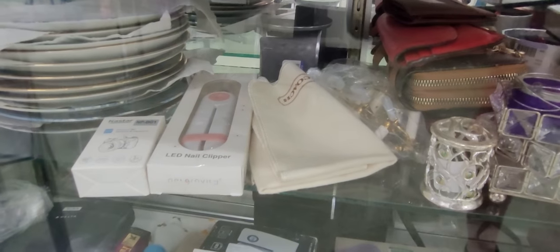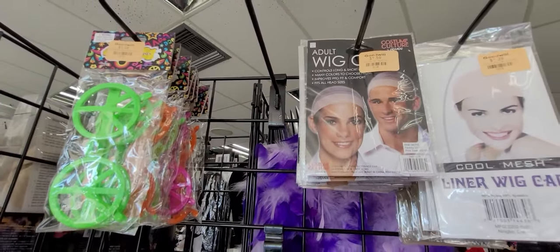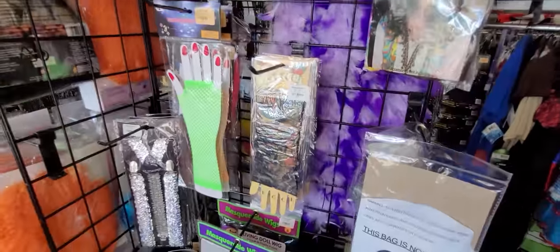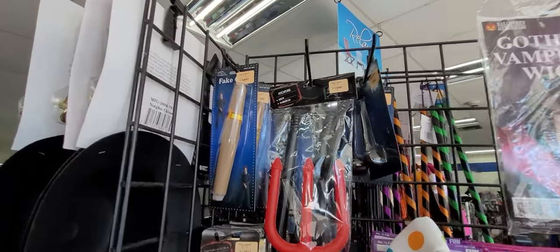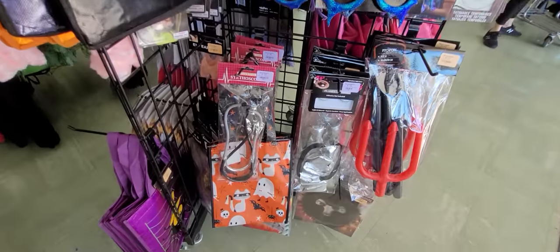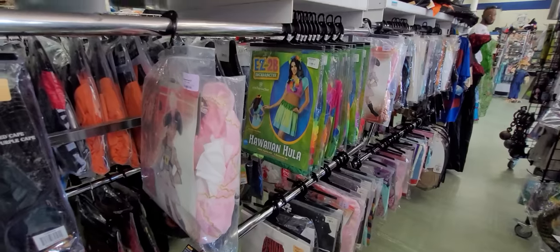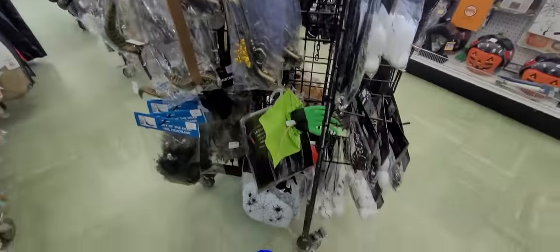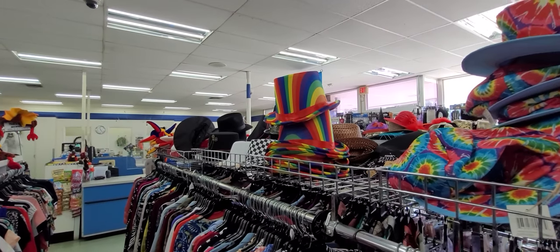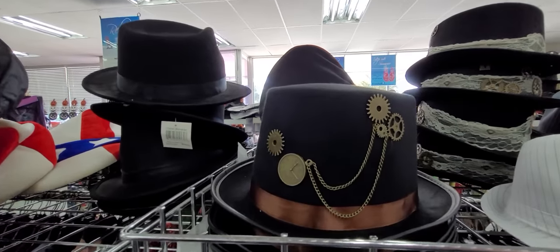I don't ever see a Coach bag there. I wonder where the Coach is. Definitely lots of Halloween. So if you're looking for Halloween things, if I were you, I would come to the Goodwill first. So all kinds of costumes too, and the props. I don't see any top hats this year. I wish I would have bought them when they had them last time.